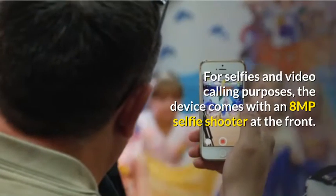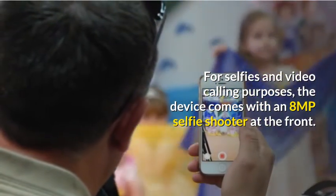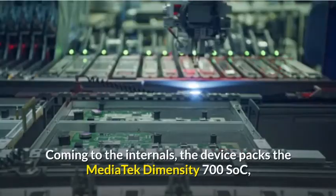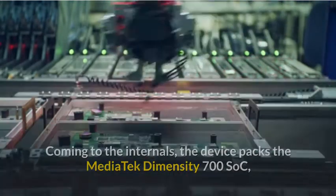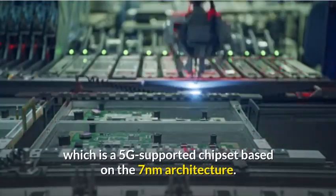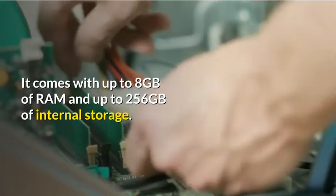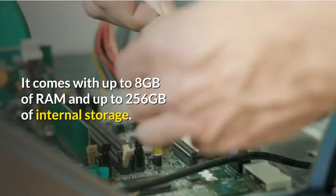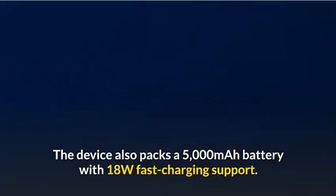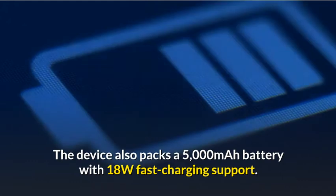For selfies and video calling purposes, the device comes with an 8MP selfie shooter at the front. Coming to the internals, the device packs the MediaTek Dimensity 700 SoC, which is a 5G-supported chipset based on the 7nm architecture. It comes with up to 8GB of RAM and up to 256GB of internal storage. The device also packs a 5000 mAh battery with 18W fast charging support.